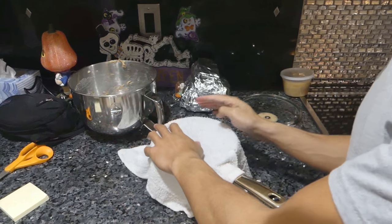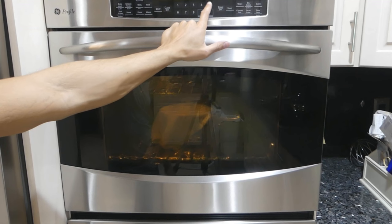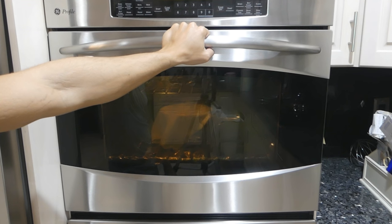So again, I'm going to cover this with a damp towel, and I'm going to put this back in the oven. I just like to put the oven on low heat for a minute or two, just warm it up. So it's just before 9 o'clock right now. We're going to come back at about midnight and bake this bread.